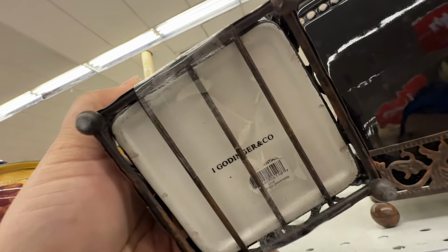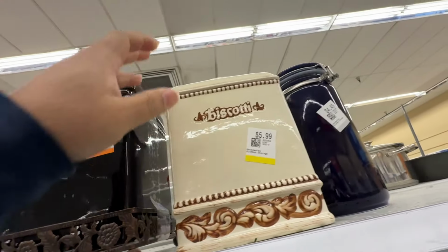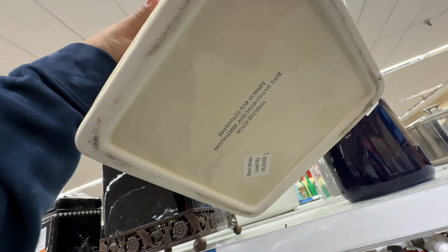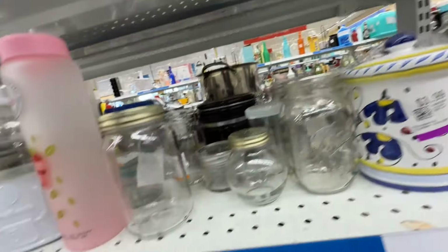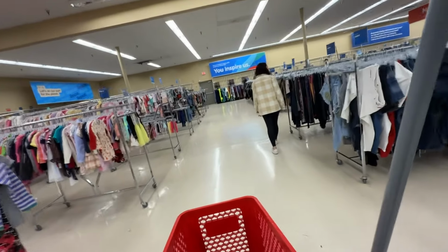Gump & Co. Whoa. Biscotti, I love those cookies. Oh, it's missing the top. Handmade for Nani. Oh, Nani. All right, let's go check it out over here on the pearl side.